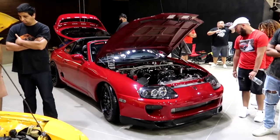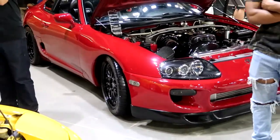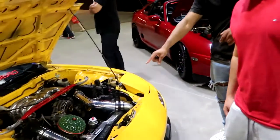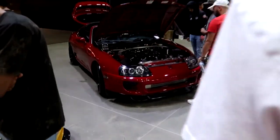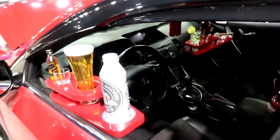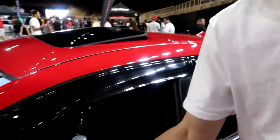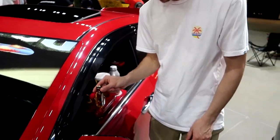Is that a Supra? Is that an RX-7? Dude, who cares about the RX-7? There's a Supra. Anyone in the mood for some wine, some Grey Goose, or some Coors Light by any chance? Oh, he's taking it. Oh, you sneaky.